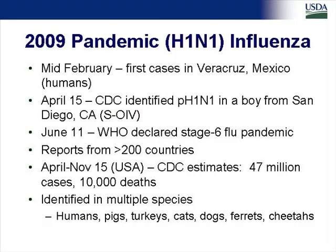As far as the pandemic influenza, mid-February, first case in Mexico. In the United States, April 15th. Most of y'all know the history of this. WHO declared a stage 6 flu pandemic in June. And we've identified it in various species. Some of the work at NVSL, we did some cats and some ferrets and turkeys and a few other things.